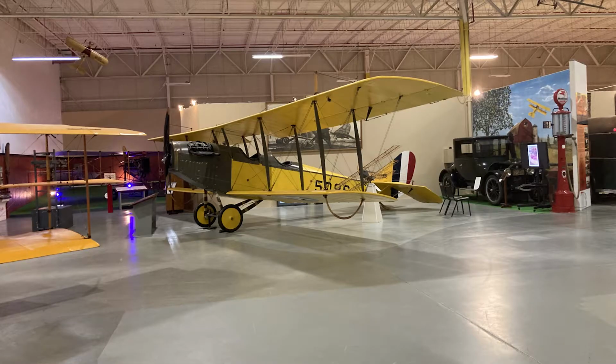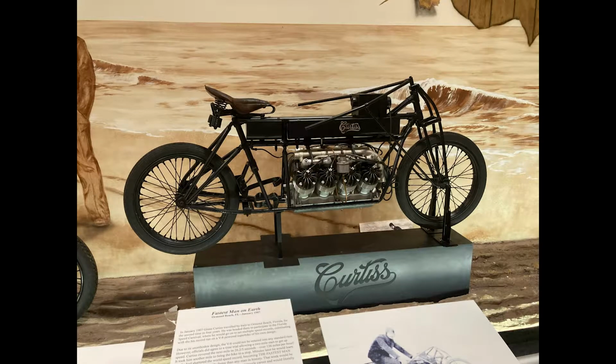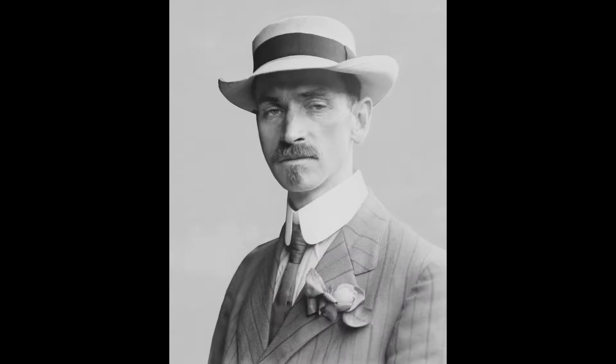They had a lot of cool exhibits, like a JN4, a whole part of the floor where locals can show off their classic cars. But the one that intrigued me the most was this really old bike with a V8 attached to it. And there is a fascinating story behind it. I'm not going to go deep into the life of Glenn Curtis, but I will give a rundown.